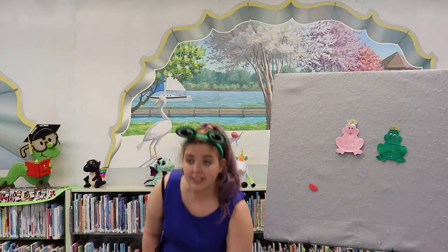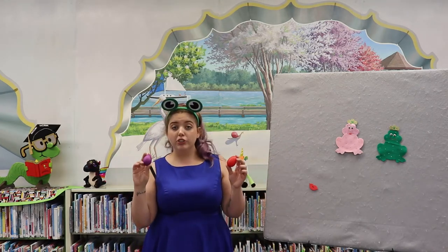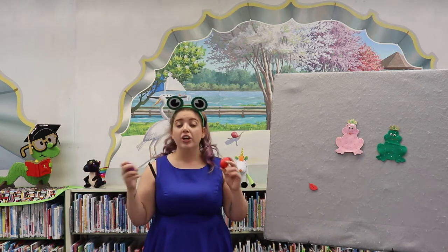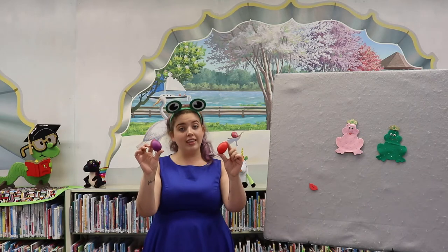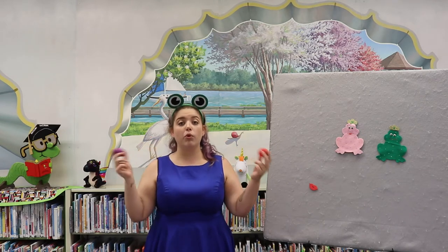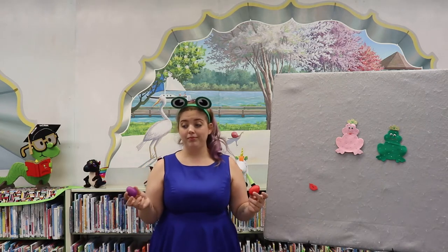Okay, guys, I want to try this with shakers this time. If you can find any musical instrument around you, any noise maker, you can use rice in a jar, you can use a maraca, you can use egg shakers like this, anything to make some noise. So I'll give you guys a minute to find your instrument, and when you're ready, we can start again.